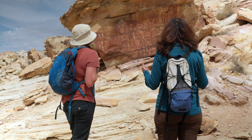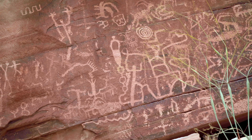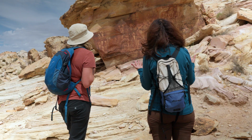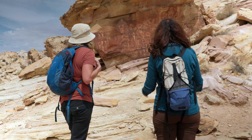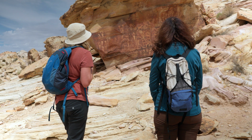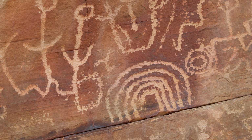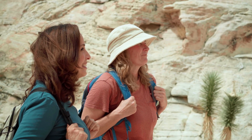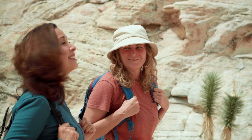You really can just stand here and appreciate the beauty, and take in the history, the indigenous communities before us, and also the talent behind it. The fact that they were able to create these beautiful petroglyphs, it makes my heart happy. The amount of time and effort put into it makes it special. Just appreciate it, right? Take a few minutes. Yep.